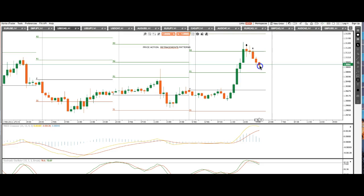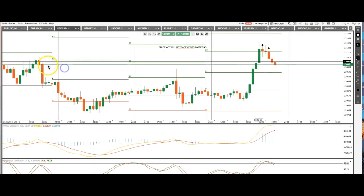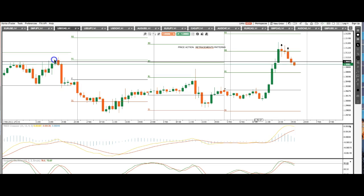Now, I have exited this trade around here, which was the 23% retracement level from the swing low to the swing high. So I was very cautious. If you notice over here, this is a swing point that the market penetrated. So that was my target. So I was happy with that.